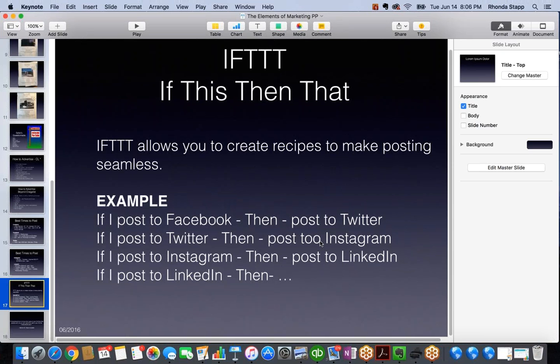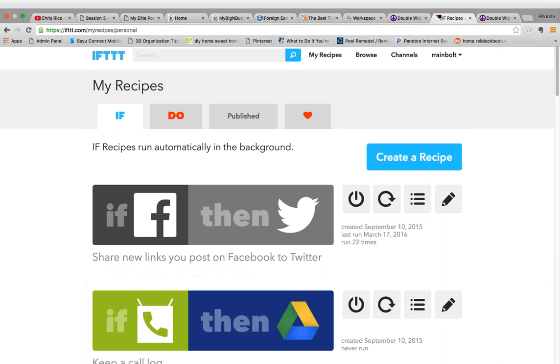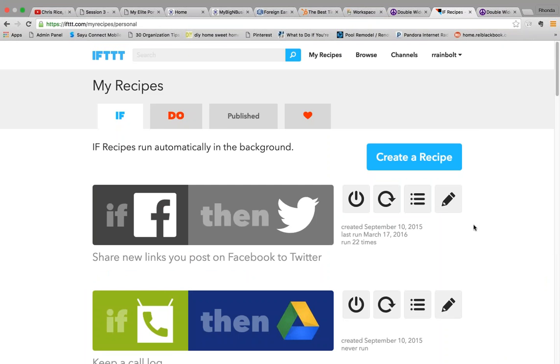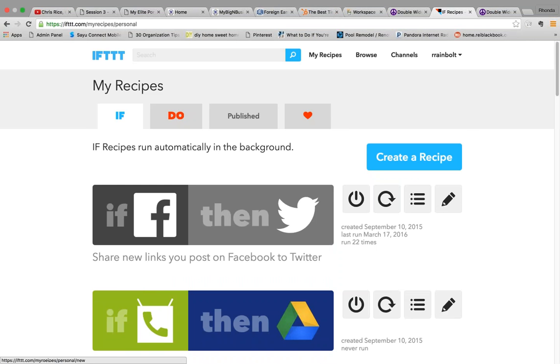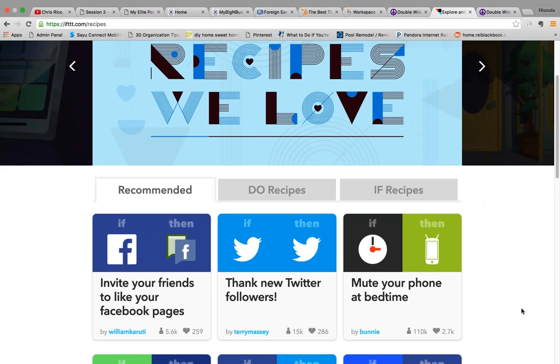And I actually pulled that up so you could see what it looks like. These are just some of my recipes. Some of them I've got turned on, some I don't. But it shows if I posted to Facebook, then I want to go to Twitter. This is a call log that I started, looks like in September of last year. But you can just browse, and it gives you some suggestions of different recipes that you can do.